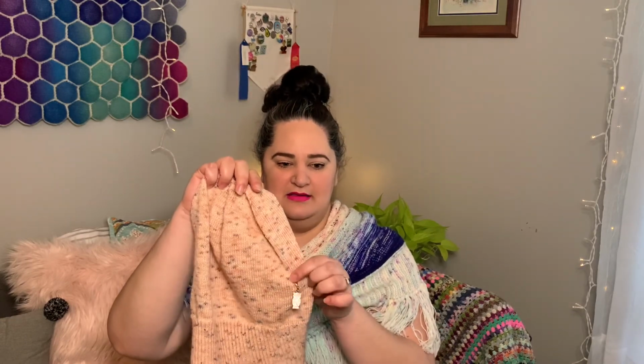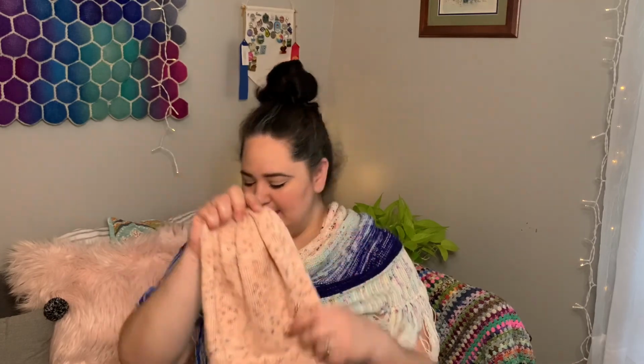This is where I was on the last podcast. And I've been debating putting a pom-pom on this thing since it is so slouchy. I do have this pom-pom. I actually found it in my stash. I don't know where the little thing is. And I think it just has an elastic.